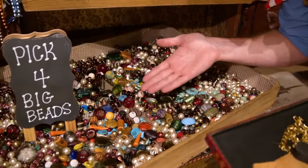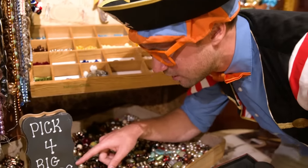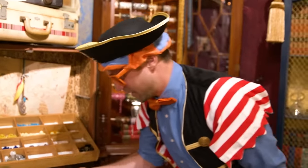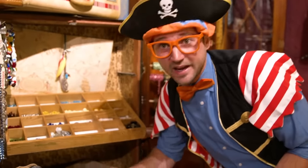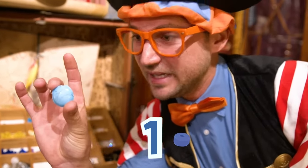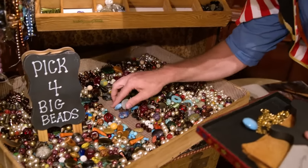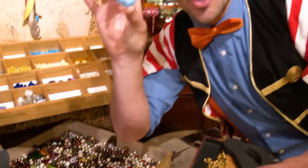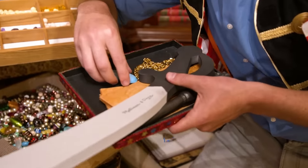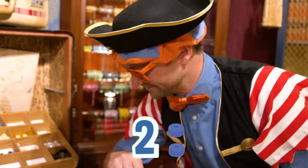Wow, some big beads. Pick four big beads. We might as well do that, right? Yeah, while we're looking for clues, we can pick up some beads. Look at this. One blue bead. Let's see. Another blue bead. Now I have two blue beads.